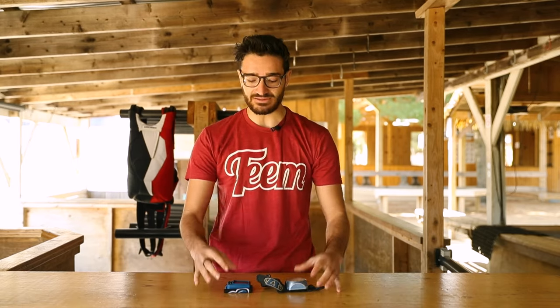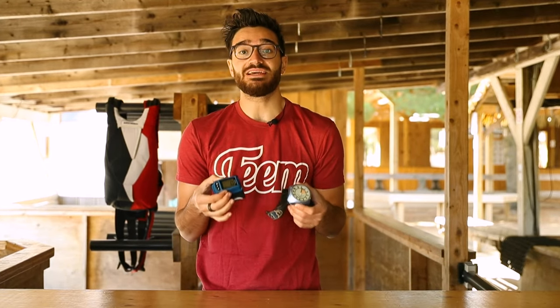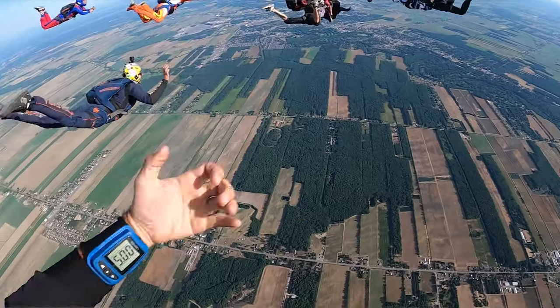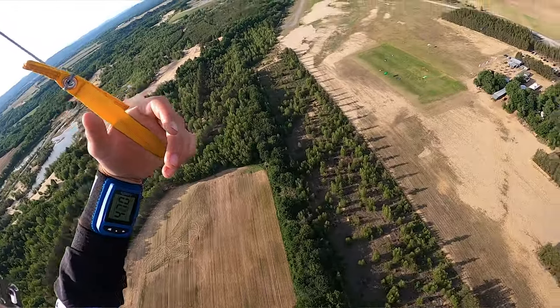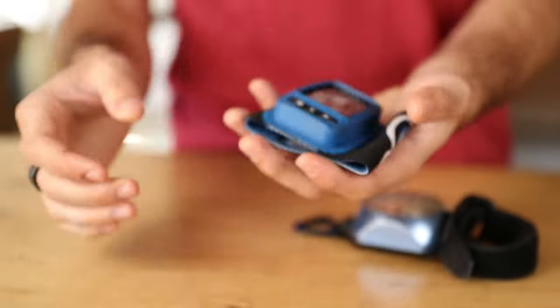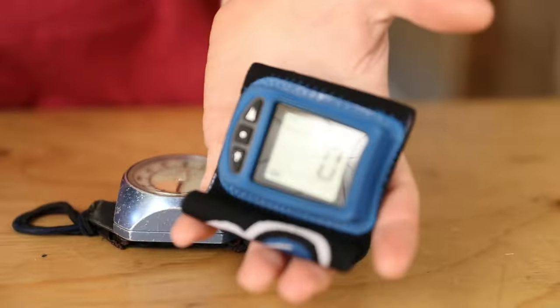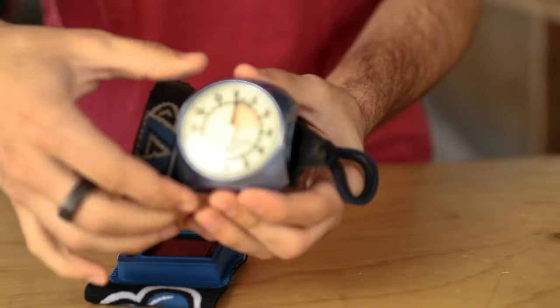All right, so the next item on our list is visual altimeters. These will tell you how high you are while you're actually skydiving. Now, this is very important for developing altitude awareness because it is very important for us to know how high we are during the free fall and also how high we are underneath canopies. As you can see, there are two different kinds of visual altimeters. We have a digital or electronic altimeter, which shows us our altitude on the screens. And then we also have an analog altimeter, which looks like a clock.